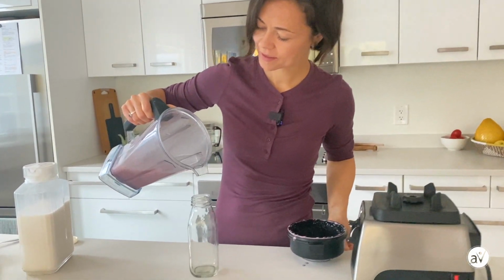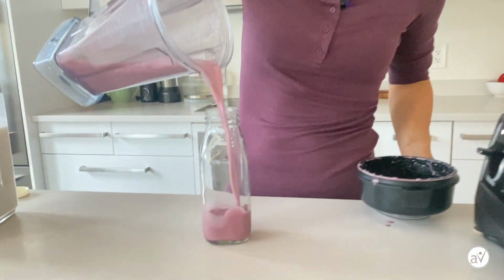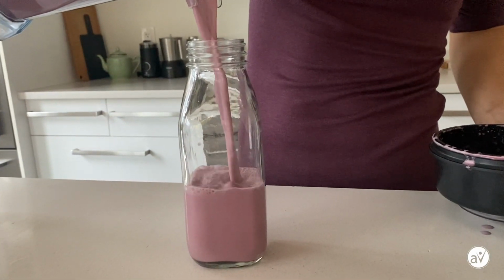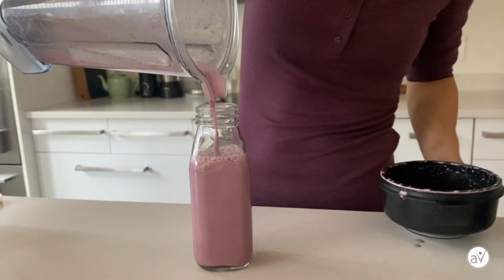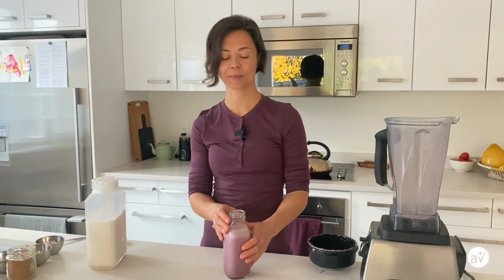Look at this beautiful color. Isn't it amazing? And here we have it, friends. Elderberry milk, super simple, amazing for your immune system. Give it a try. I'm sure the kids will like it too.